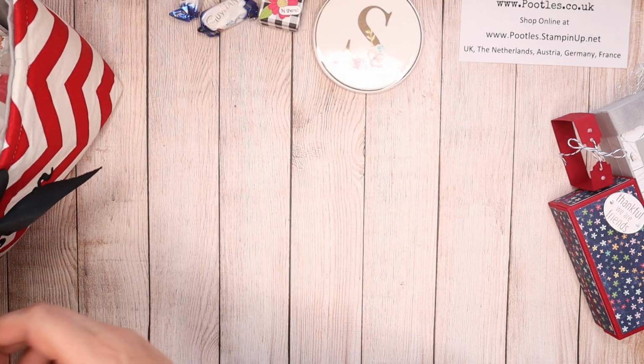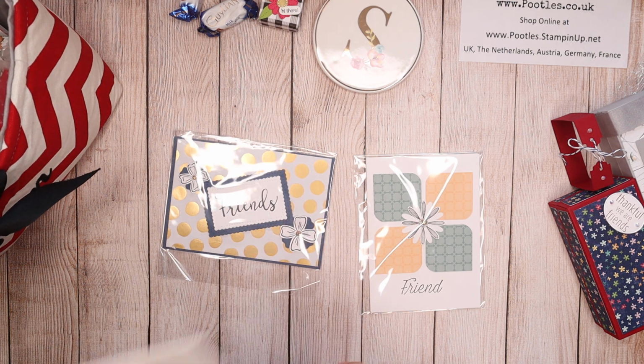Okay, let's get a few more out. So we had some cards. This one is using the same Pierce Bloom.